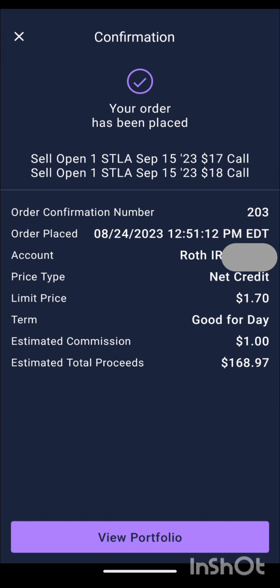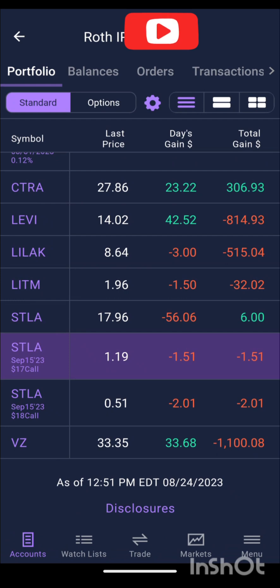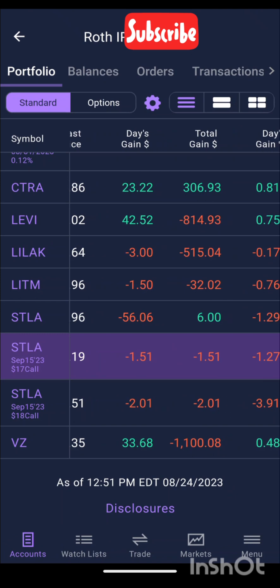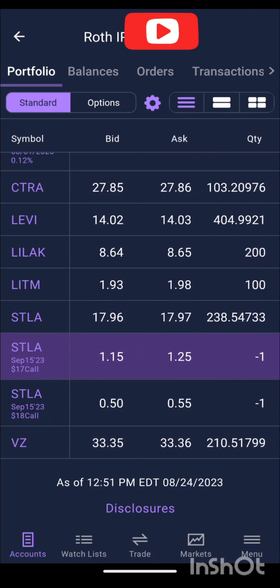It's in the market. Hopefully somebody will pick it up, and I'll go look at the portfolio. And it looks like it was executed almost immediately. So here we go. You can see my position here in Stellantis in September, the monthly expiration. And we'll see how that goes.